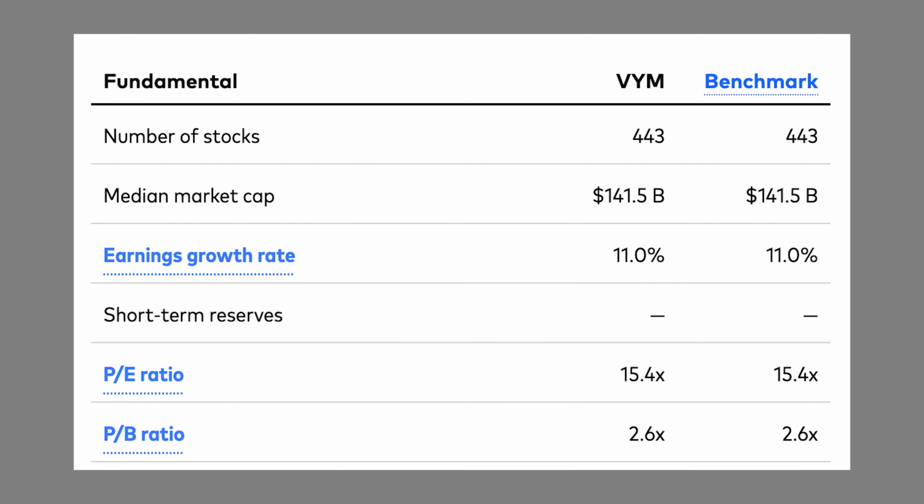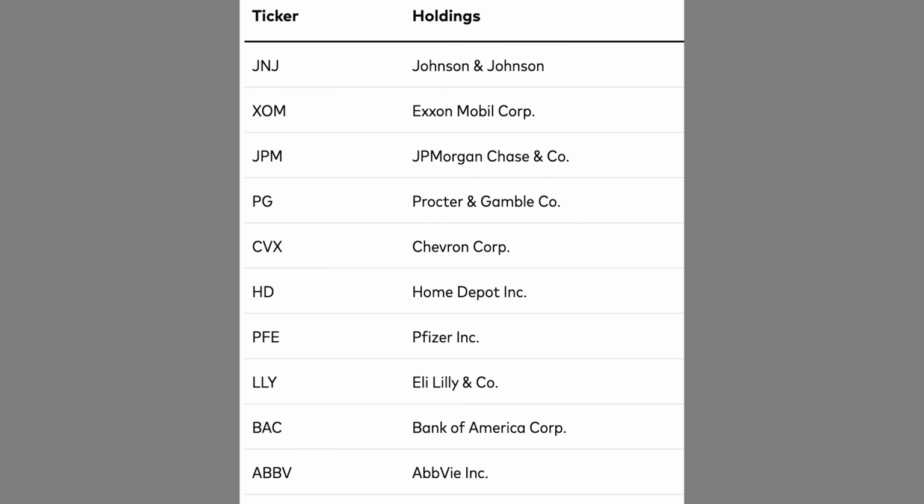If you're looking for a highly diversified ETF, this is a great option. It currently holds 443 companies, so about 4 times more than SCHD, which is one of its pluses if you're looking for diversification. Top 10 holdings include Johnson & Johnson at number 1, ExxonMobil, JP Morgan, Procter & Gamble, and Chevron. So we have a lot of well-known names combined with oil and pharmaceutical companies at the time of this recording. I also find this interesting because Warren Buffett has been aggressively buying oil stocks as well.